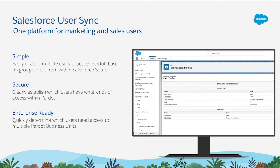Speaking of users, the last great new platform feature we'll cover for this release is a huge update to User Sync. Starting this release, you'll be able to easily manage user or even API access for Pardot across multiple business units, all within Salesforce setup. Salesforce User Sync now provides multiple different ways to specify which users have Pardot access. You can add users to Pardot based on not only the individual username, but also by groups and roles, even including subordinates. Users will then be automatically added or removed from Pardot access based on their group or role membership.